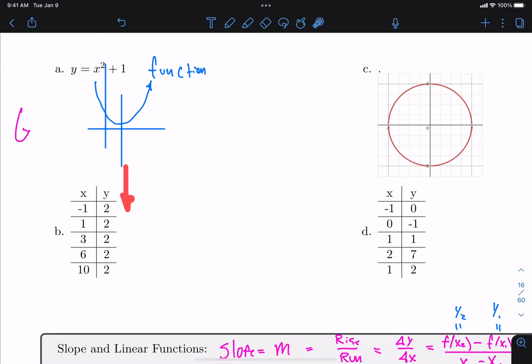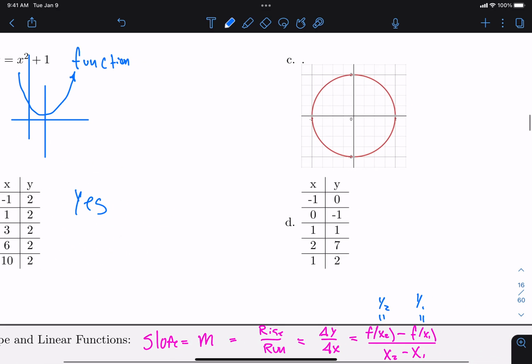So that's going down. What do we think about this one? Function or not function? Function. Okay, but I'm confused because I see a lot of repetition here. 2, 2, 2, 2, 2. Didn't we say there was a problem with repeated outputs? No, what did we say? There's a problem with repeated inputs, okay? So it's okay for the function to have repeated outputs. It's not okay for it to have repeated inputs like we have in D.